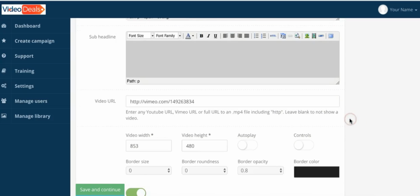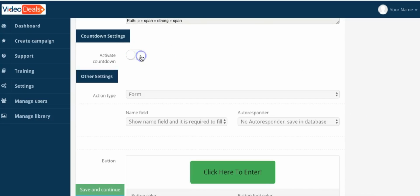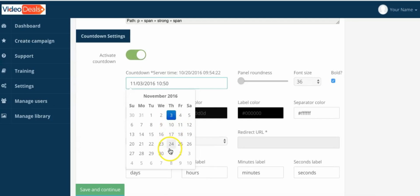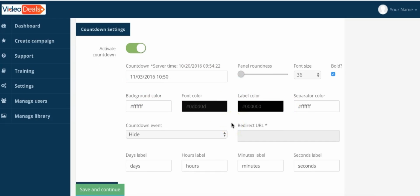So when I go down here to the timer, I can activate the countdown timer, or I can turn it on or off. When I turn it on, I can set a time for it. I can set a day that it will stop, not a day that it will start. We're going to assume it starts today. I can put the color, I can adjust the colors. Now, this is where it really becomes powerful.